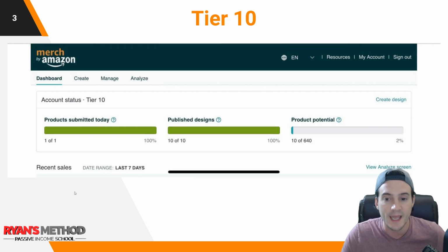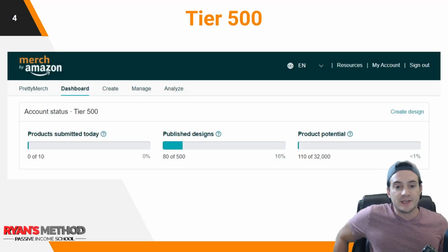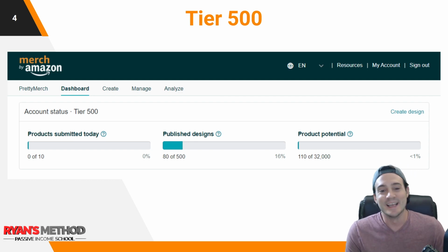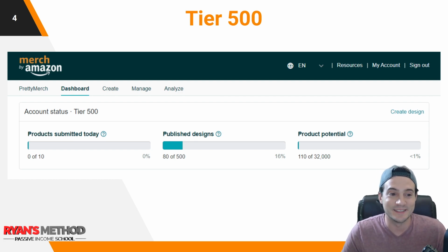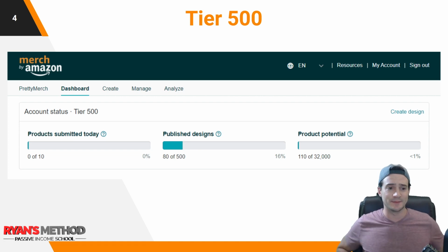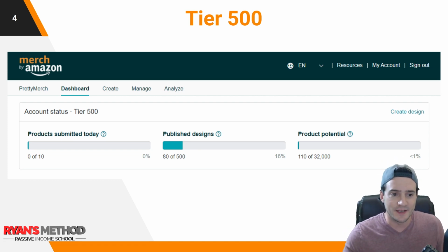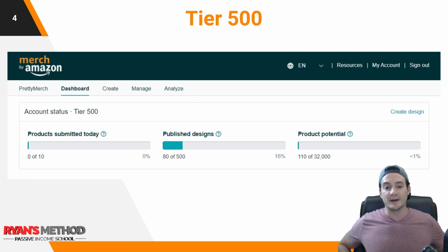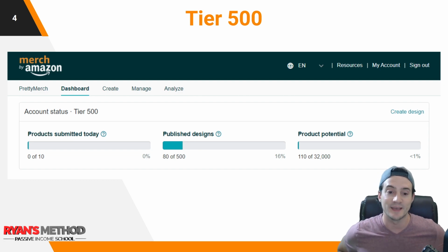Now, moving on from tier 10, I do have a picture here of a tier 500 account. This is taken from Marielle's account. They finally upgraded her out of tier 100. It's crazy how long it took, because I think she's got like 300 or 400 sales by now. She's doing really well. Anyways, she got skipped over a bunch of tier ups, and I think yesterday or the day before she made it to tier 500, which is awesome. So unlike the tier 10 account, she has 10 product submissions allowed per day, and as you can see in the middle there, up to 500 unique designs can be submitted as well.